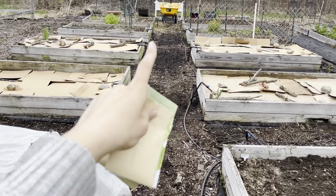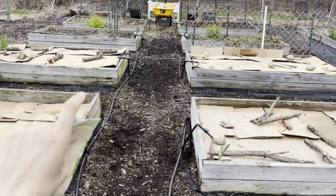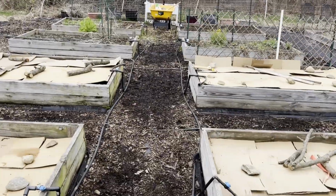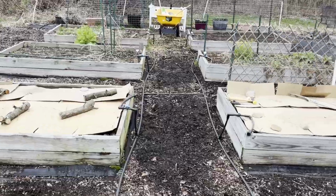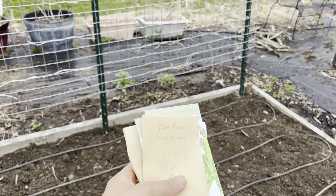After I plant the California mixed poppy over here, I'm going to show you what I have for that bed over there that I'm going to be planting it with. Got the poppies planted. Now let me show you what I have over here.